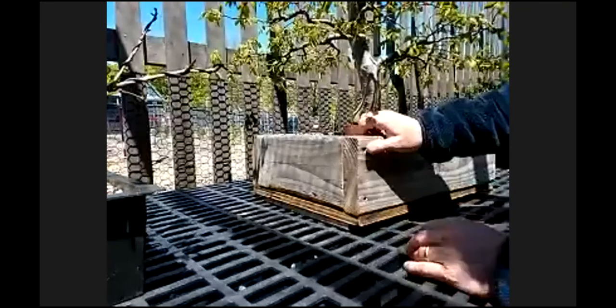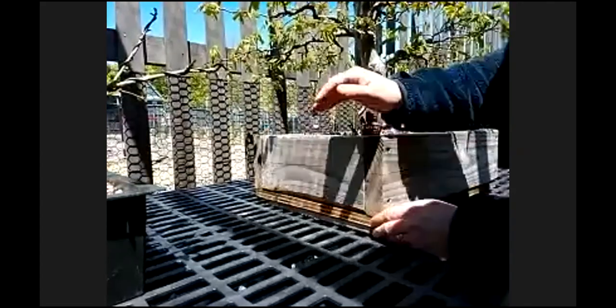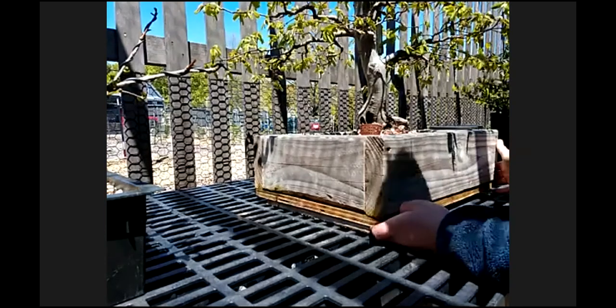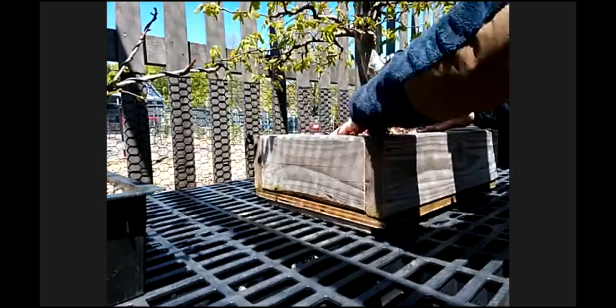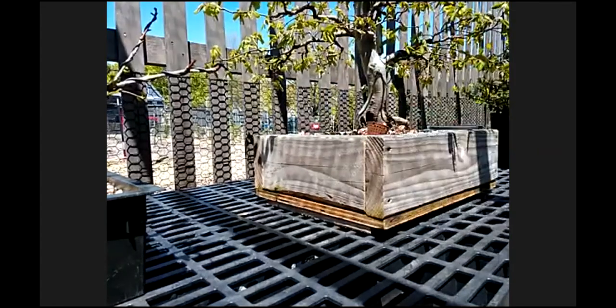These are non-pressure treated 2x6s and a slab of non-pressure treated 3/4 inch plywood for the bottom. Very simple. And the plant seems to love it.